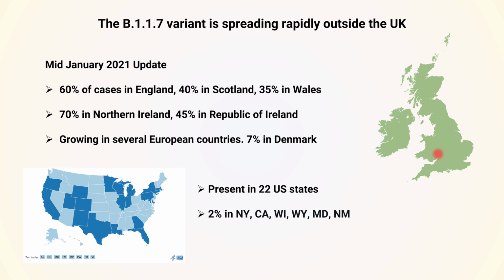It's in the United States. The CDC are reporting that 22 states have seen the variant in their testing and sequencing. The sampling of positive cases in the US is quite a bit lower than some European countries, certainly a lot lower than the United Kingdom. However, genome sequencing taking place in some states, so New York, California, Wisconsin, Wyoming, Maryland, and New Mexico, has shown recently that about 2% of samples were due to variant B117, and that this was growing at the rate that was seen previously in Denmark and the United Kingdom.